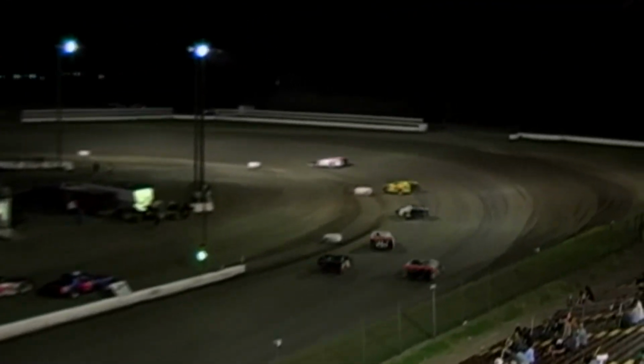Everybody gets through turn number 1 and 2. Clyde Dunn Jr. using the top side of that racetrack. Jason Sarton running in 2nd. Max Eddie Thomas runs in 3rd. Jack Sarton in the 777 running in 4th. Oh, problems for Sarton. Loses it to the inside. Going to lose about 6 or 7 spots, maybe more, as they go down the back straightaway.